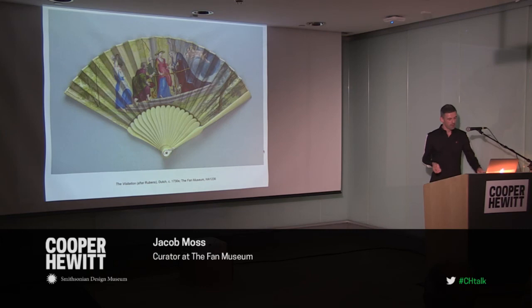The Fan Museum example is painted on the obverse with the Visitation of the Virgin Mary, who is depicted approaching an elderly Saint Elizabeth, with Zacharias greeting Joseph on the left. Now, fans such as this, reasonably simply crafted, there's not much concession to decoration here, and painted with an Old Testament subject, I suspect probably designed to be worn at church.